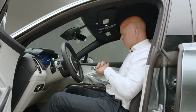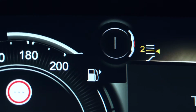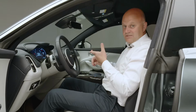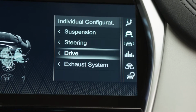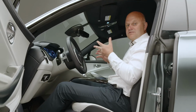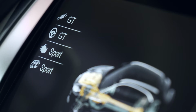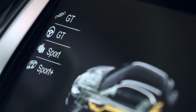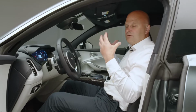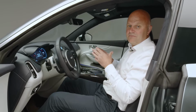When you select these different modes, obviously there are many other character changes within the car that are associated with this mode selection. On top of that, we have an individual configuration. Personally, for me, I like to have the suspension in GT mode, the steering in GT mode. I like the drive to be in Sport mode, so I get a little bit more urgency from the shifts and a little bit more aggressive throttle calibration. The exhaust system I like to have in Sport Plus because I like that more auditory content from the engine. I like the few more pops and bangs, so that's effectively what the Matt Becker configuration would be.